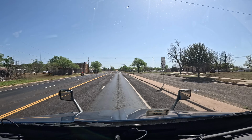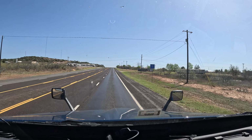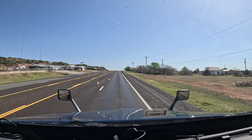That's the courthouse right there. Old buildings to the left. Pretty neat. Wasn't much to it, but there was something to it. All up here a little bit further, be out of town.